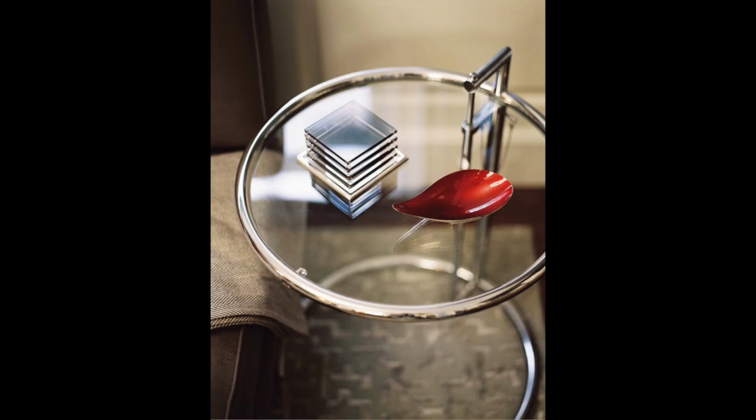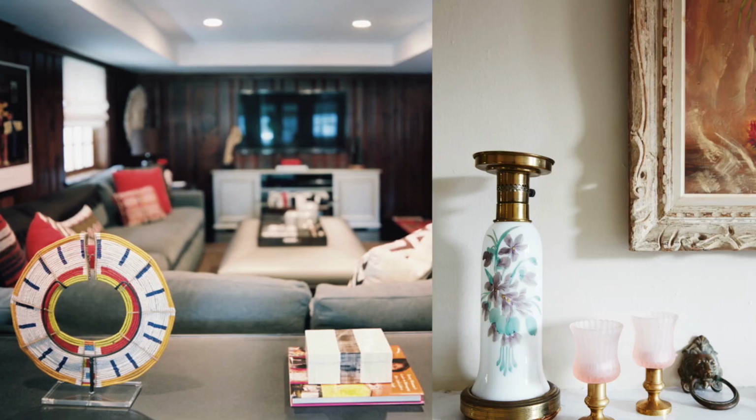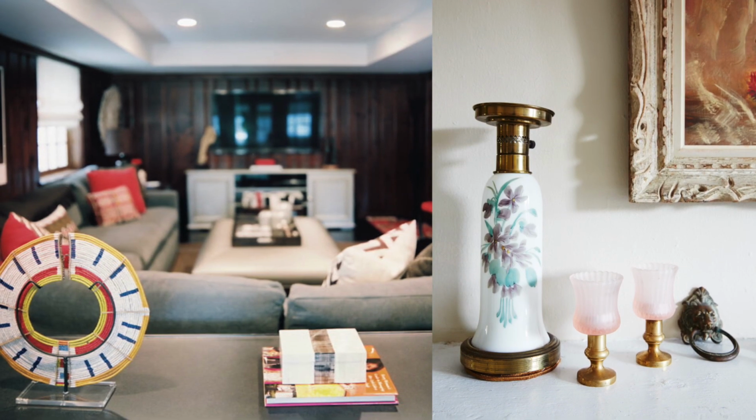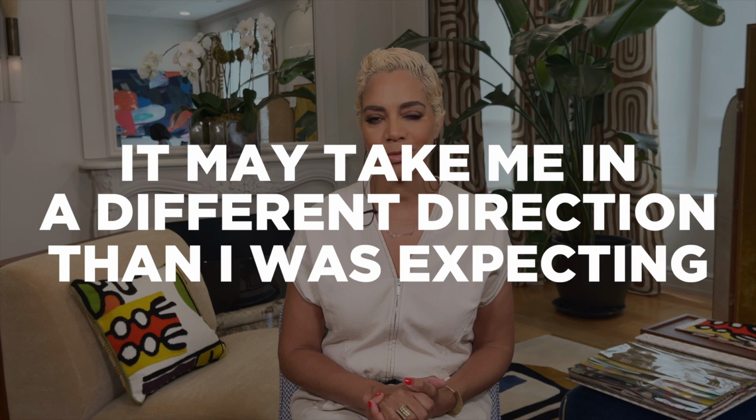And what I learned, especially in terms of color, is that it's always important to have a color that's a little bit off. With clients, it's often really important to sort of bring personal objects into a space. Sometimes that object is the source of inspiration for the whole palette, where we can go, and it may take me in a different direction than I was expecting.